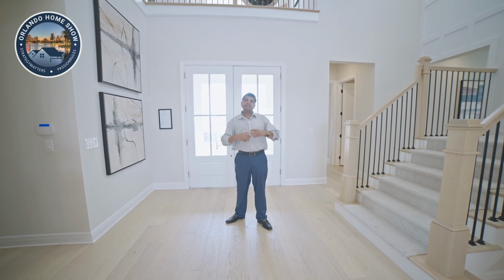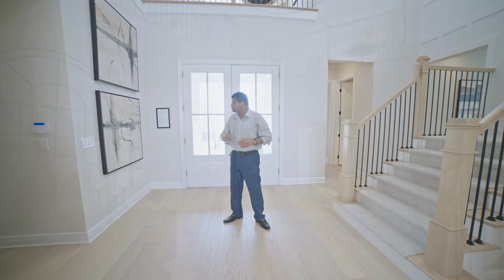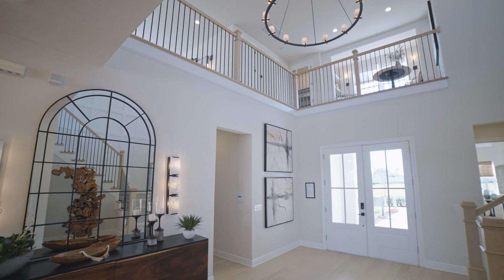Now the square footage of this house is about 3,900, which gets extended to about 4,600, depending upon the upgrades. And if you do decide to have some sort of a mother-in-law suite, as this model has, you can actually make that out. So the ceiling height on the first floor is 10 foot and the ceiling height on the second floor is 9.